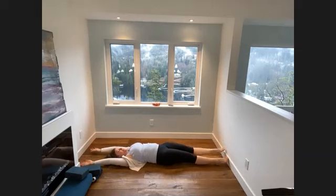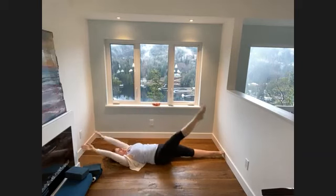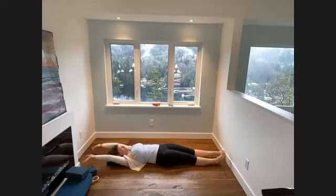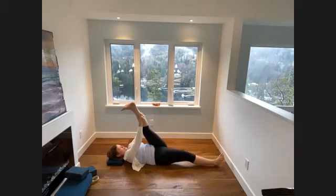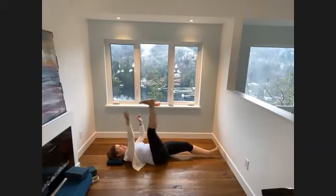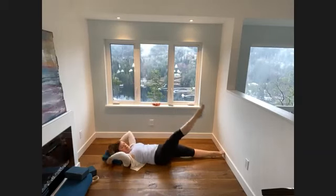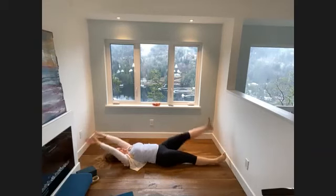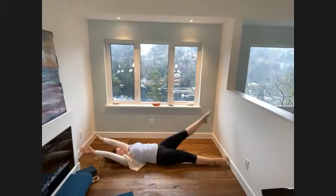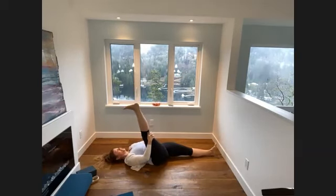If this feels too easy, you can bring your hands to your calf. You might want to have something under your head as you do that, because that's going to work your neck a little bit more than you might like. And another version, classical, is holding the big toe. So pick your medicine. I'm just going to do the thigh today. I like that better for myself.